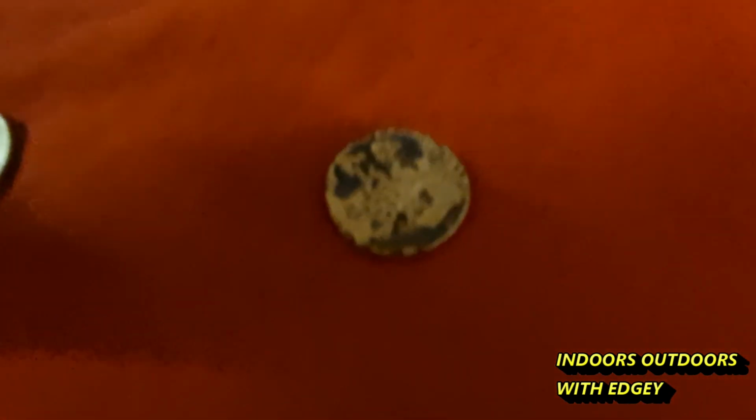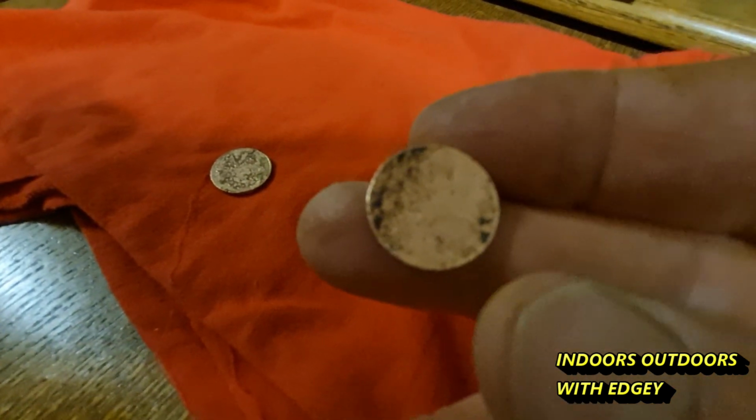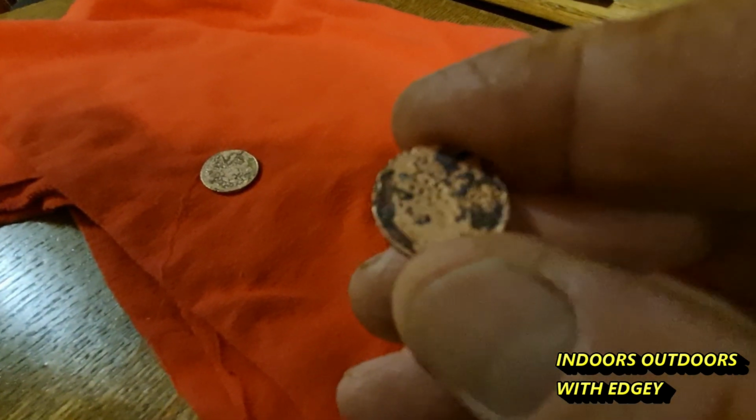All right, guys, so this is what these two coins cleaned up like. Now this one here is a 1 cent coin, even though she's a bit toasted, but it's definitely a 1 cent. You can see the queen's head on it. And you flip it over and there is a one there. I can see it.